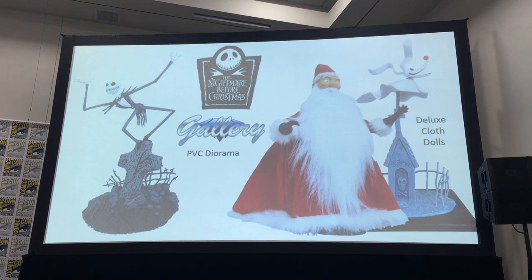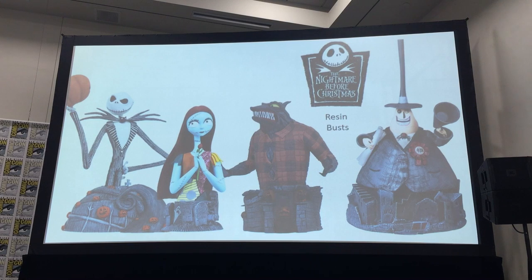Santa. And there will also be a boxed Zero release. No cloth on him, but he will be in scale to those cloth releases, and he comes with his doghouse diorama. We're also releasing a line of resin busts: Santa Jack, Jack, Sally, Werewolf, and the Mayor. You can also see Zero in the display case downstairs.